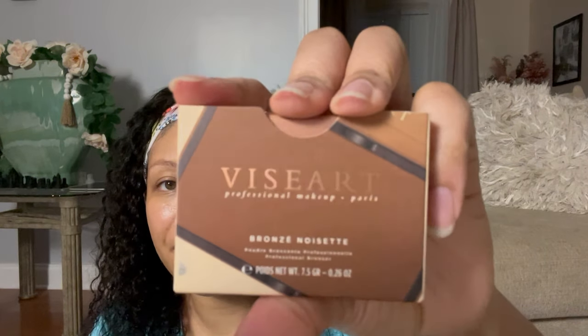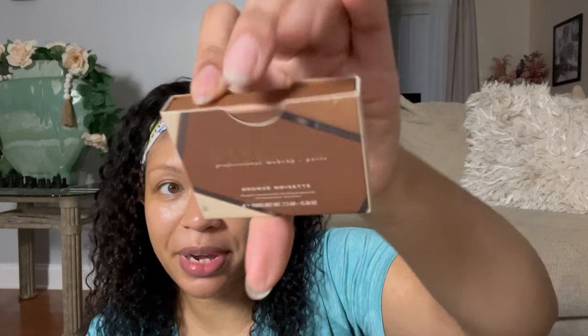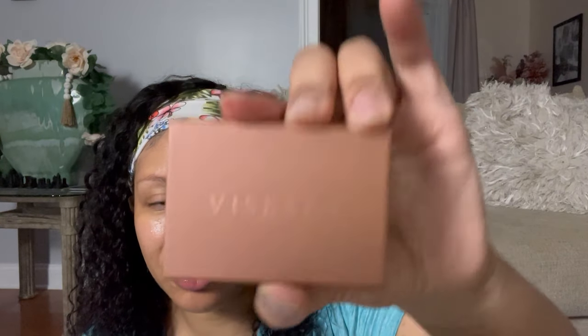The next thing that I'm pulling out of here is by Vizart, and this is Professional Makeup Patty Bronzer. Now, I've never heard of this brand, but this packaging is fancy. Hopefully this is a bronzer color that will work for my skin. Ooh. Okay, this has to be fancy. Ain't no way you coming through with packaging like this and you're not fancy. That is so pretty. Look at that. And it says Vizart right on there. And it's just like a little snap thing. That is so cute. I like that.